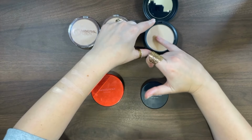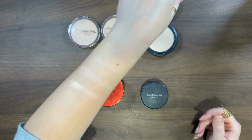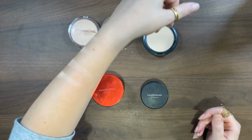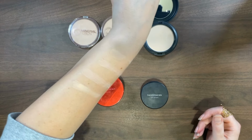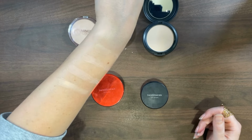For a powder foundation, it's high coverage. But hopefully you can see there, it doesn't have any pink in it really, or it has very little pink. And my skin will eat up the pink. But it has a lot more of this greenish yellow to it.